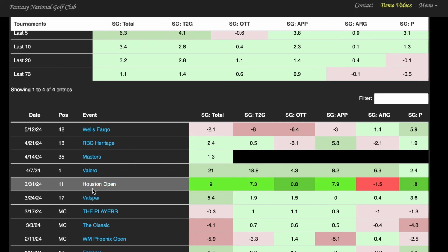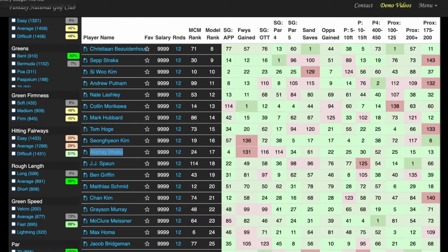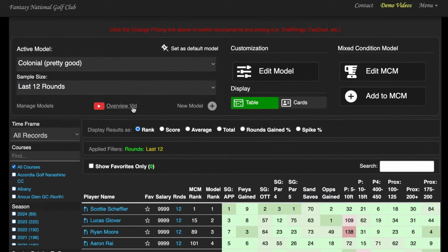He had a nice run through Texas earlier. 11th and 1st in his 2 Texas starts so far this season. So got to keep Bhatia on the radar as well.